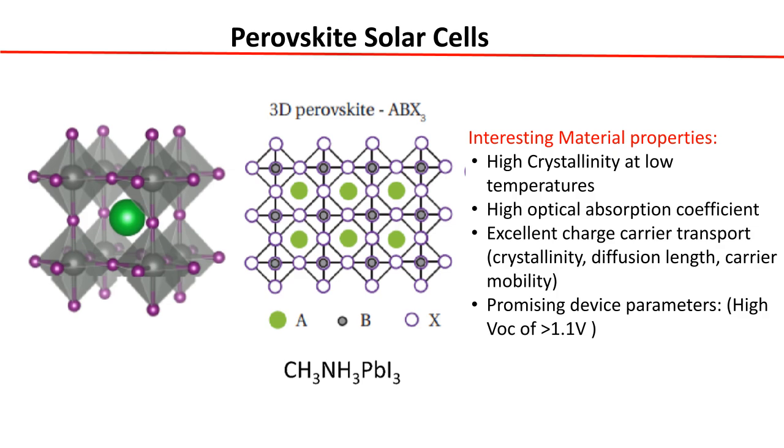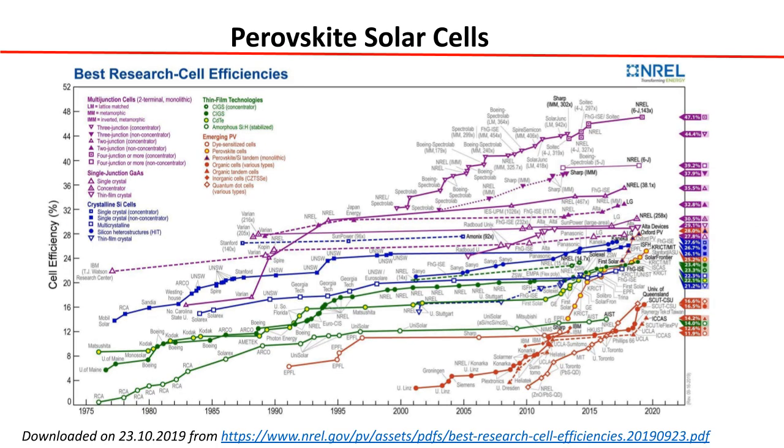The first initial reports of the solar cells started in 2011, and from 2011 to 2024 the efficiency has risen from almost 10% to 25.6%, which is the highest efficiency right now for these solar cells. If we compare it with silicon solar cells, silicon at lab scale is only 27% right now. And this material in 10 or 12 years of time has achieved almost similar efficiencies as silicon solar cells. So that's why this material is very interesting in terms of the application to solar cells.